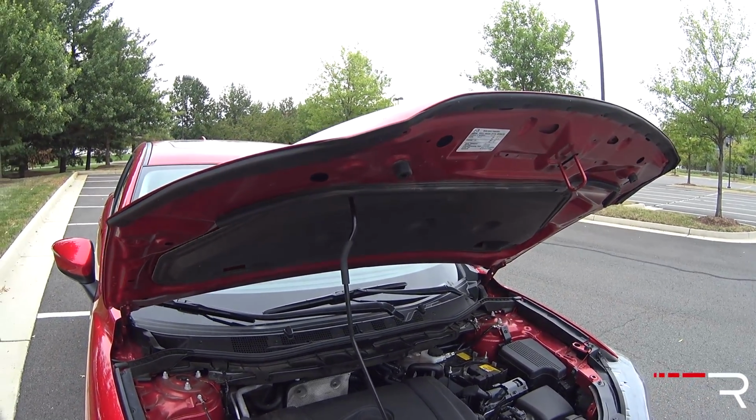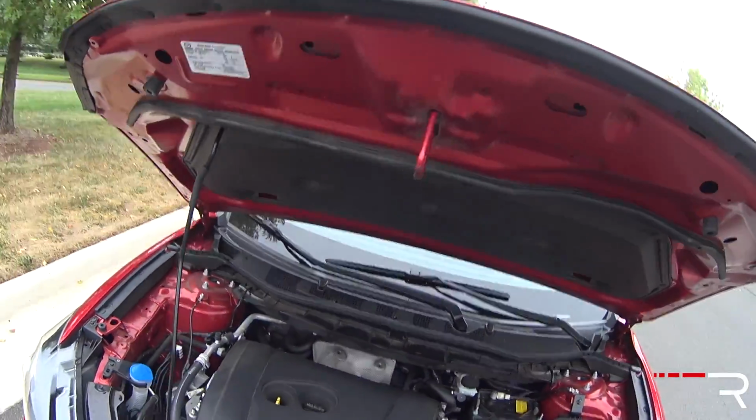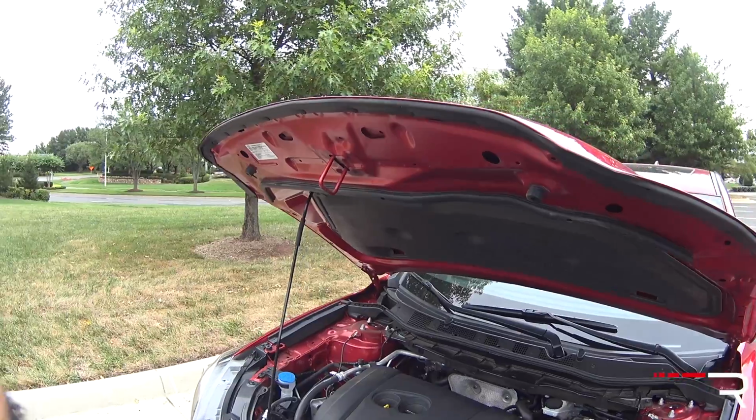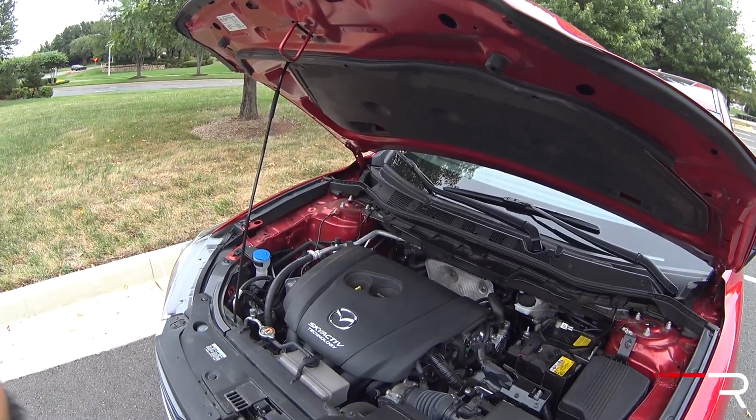Now this car, if you get the 2-liter with front-wheel drive with a manual, will get up to 35 miles per gallon, which is tops in the class in terms of non-hybrids. Nevertheless, this is the application that most people get. Let's get out on the road and see how it all works together, shall we?